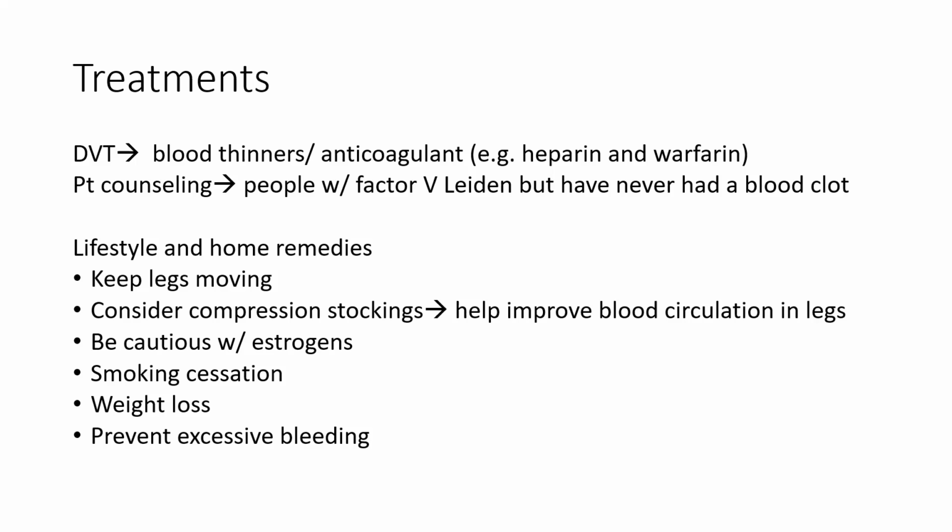For people who have factor V Leiden but don't develop any abnormal blood clot, you can counsel them to reduce or eliminate factors that can increase the risk of clotting. For lifestyle and home remedies, you can tell them to keep their legs moving, walk around, and consider compression stockings, which can help improve blood circulation within the legs. Take precautions with estrogen hormones, stop smoking, lose weight, and prevent excessive bleeding.